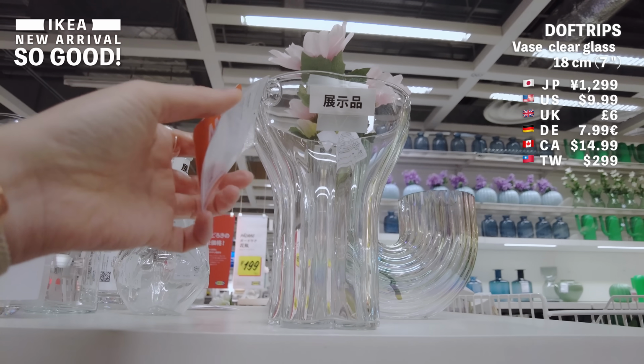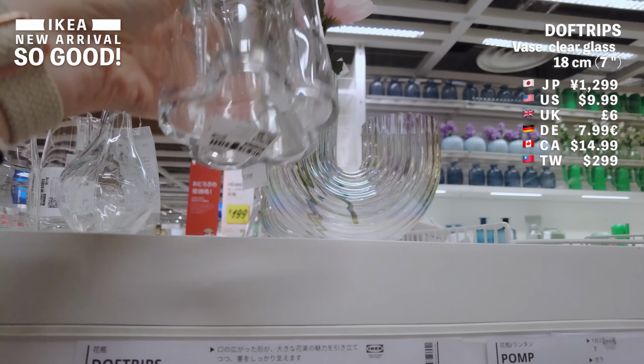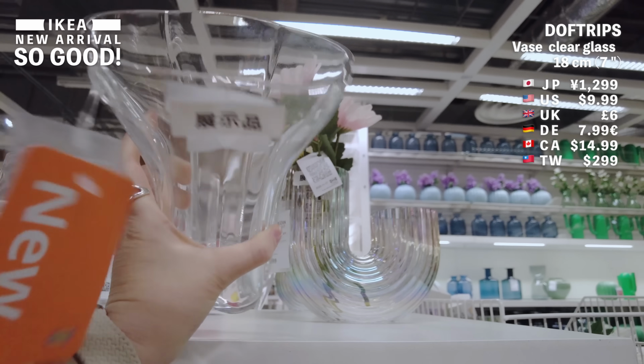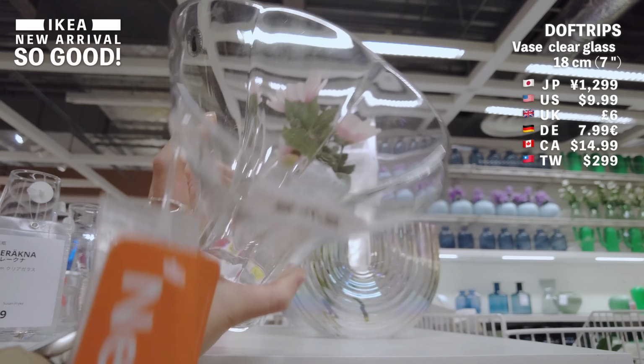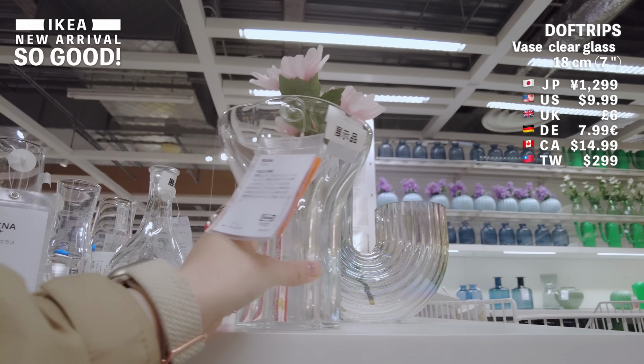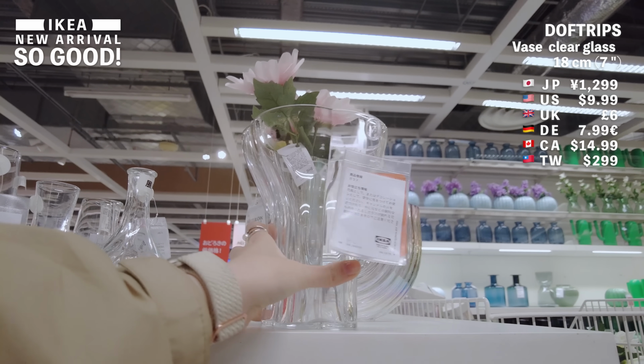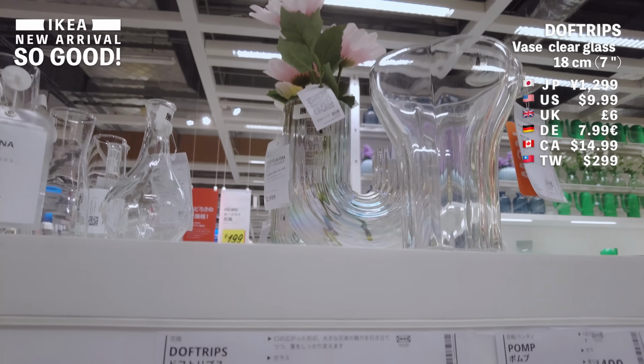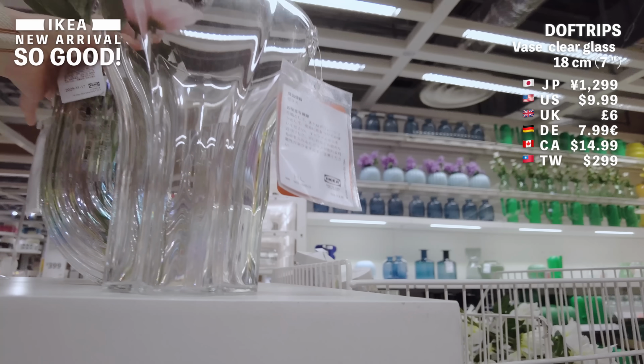This one here is a flower motif. If you look from the bottom or from the top, it forms a flower shape. It spreads out quite widely. I think it would pair well with shorter stems. Tall ones would fan out too much.